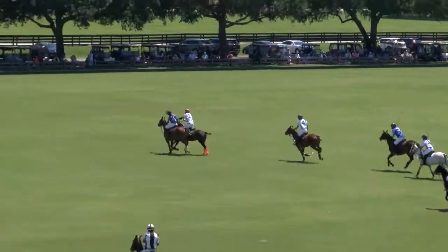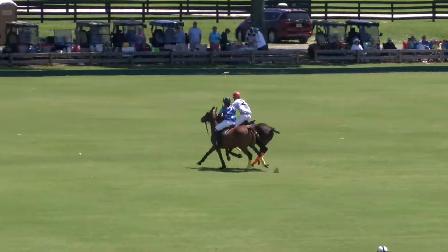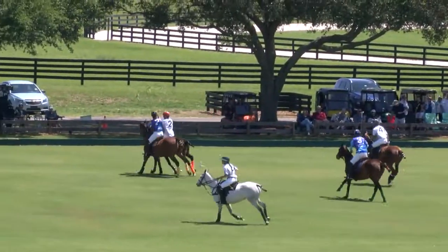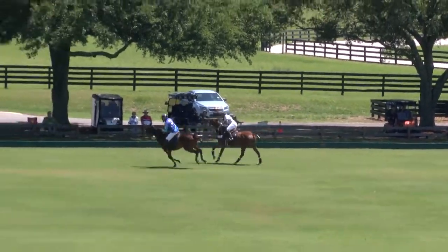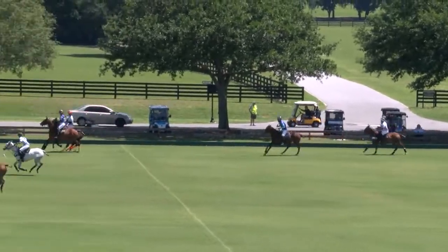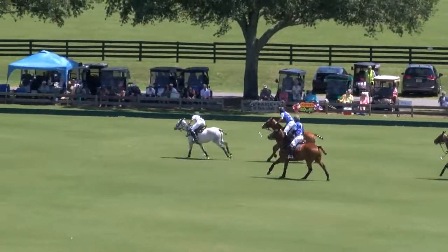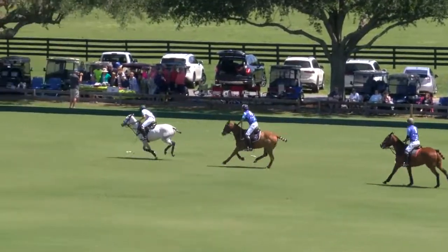You'll notice as these players are going, like right there, Hillary comes in and puts a nice bump on Hunter. That's perfectly legal. You see there, they're hip to hip, shoulder to shoulder, going the same speed, same direction. And that's a perfectly legal ride-off. There's also a hook. You can hook the opponent's mallet. You just can't reach over, under, around the horse to do it.